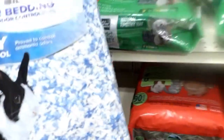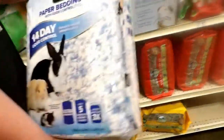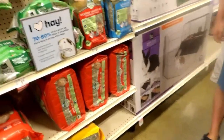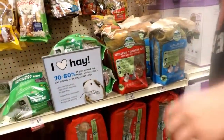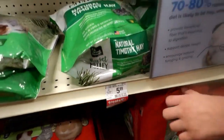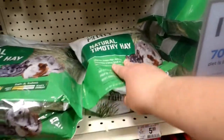That one? Yeah. They got all different kinds of colors over here. You pick the color you want. I chose blue and white. They even have rainbow. Okay, hay is there. Okay, let's decide which hay. Natural Timothy hay. This is natural Timothy hay.